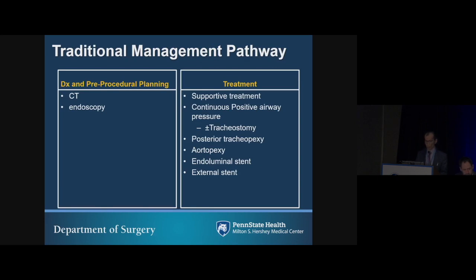Traditional management of this disease typically involves CT scan and endoscopy preoperatively, and treatment depends on the severity of the pathology. It can be supported treatment using continuous positive pressure therapy, plus or minus tracheostomy, or it could be tracheopexy or aeropexy if it's more severe cases. Even more severe cases can depend on endoluminal stent or external stent.